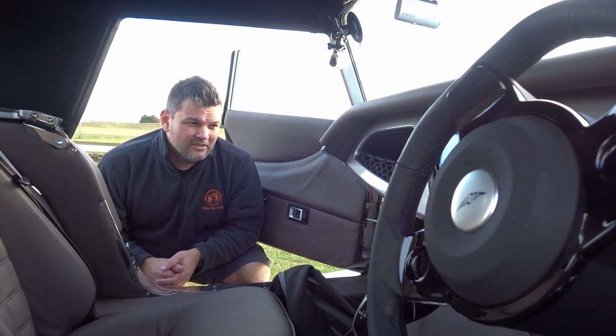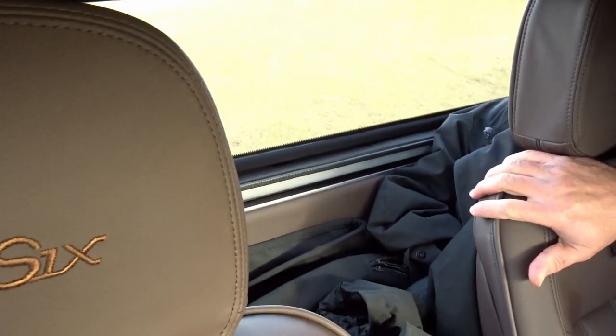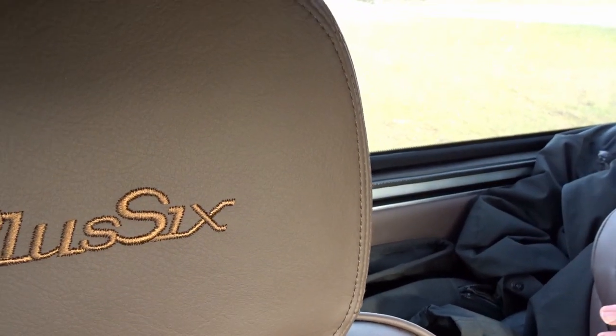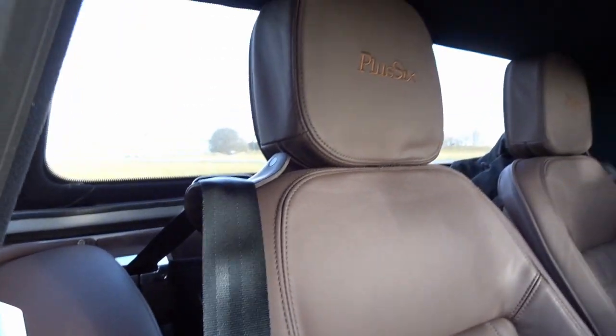Yeah, it works. Luggage space is minimal. You're not massive. So there's nothing in the back. You can't get to the bit in the back. It's that bit behind the seats. So you can stuff a few coats and stuff in there, but that's pretty much it.